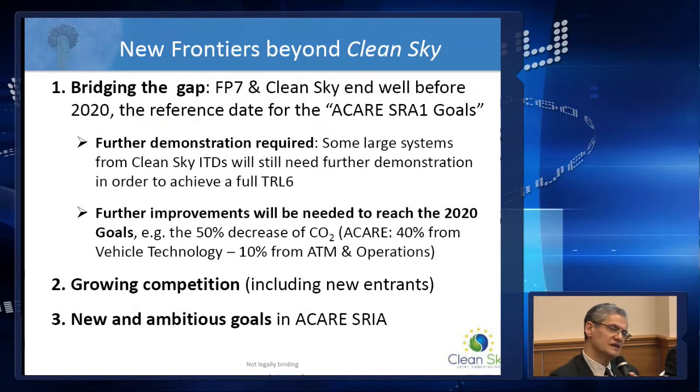By extending this by 7 years or more and taking into account no longer only ACARE targets for 2020, but also the new Flight Path 2050, Clean Sky 2 is building on these extended targets.